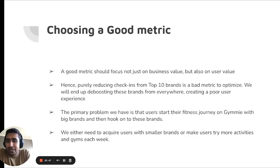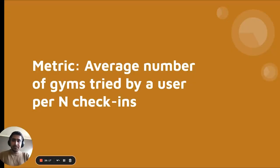We know the primary problem that we have is that users start their fitness journey on Jimmy with big brands, and then they just hook on to these brands, right? To solve this, we can either acquire users with smaller brands, which, trust me, is a very difficult thing to do. Trust building is very important for new users. The other way, which is probably a better way to solve this problem, is to make repeat users try more activities and gyms every week after they're acquired, right?